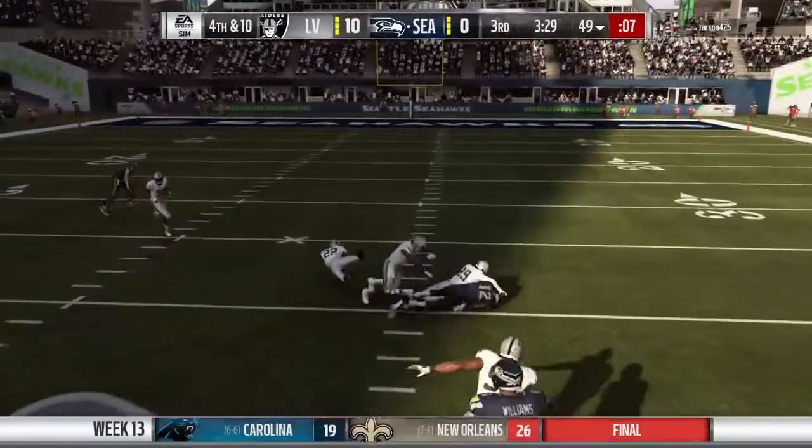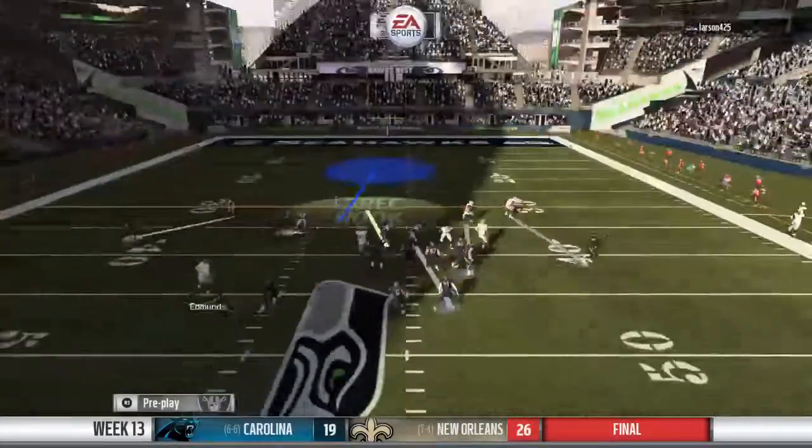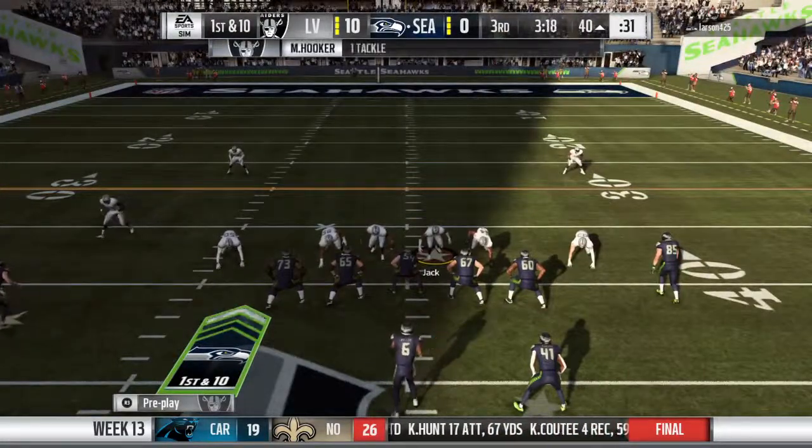Here's Watson. Over the middle, he finds Godwin, complete. And he's able to get this one down to the 40-yard line. They get 11 there on 4th and 10. Didn't get it by much, but it is a first down.